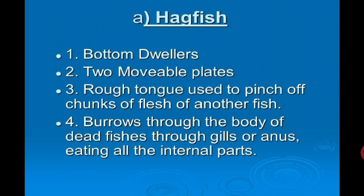First of all, we will discuss the important characteristics of the class Agnatha, which is also known as the class Cyclostomata. These include two important members which are known as the hagfish and the lamprey. Here in the figure you are watching the hagfish. What are the specifications of the hagfish? These are the bottom dwellers.